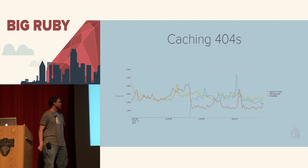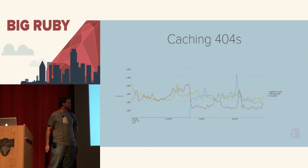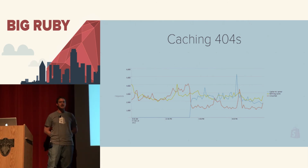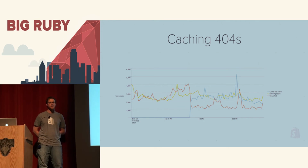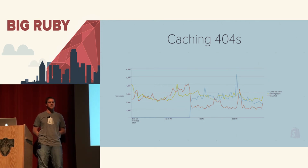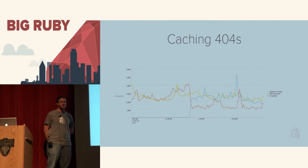So you can see the red line is the cache misses, and you can see when we started caching 404s, that dropped drastically, and we had a lot more cache hits, which is the blue line. So we saw a lot of performance improvements once we started doing this. And just looking at our traffic patterns, we were able to determine that we were having a lot of 404s, and this was a pretty easy win to add some caching to.